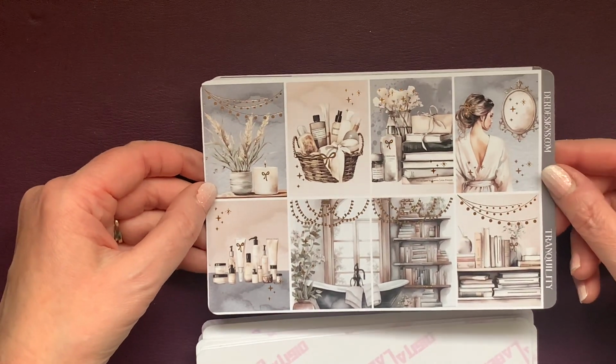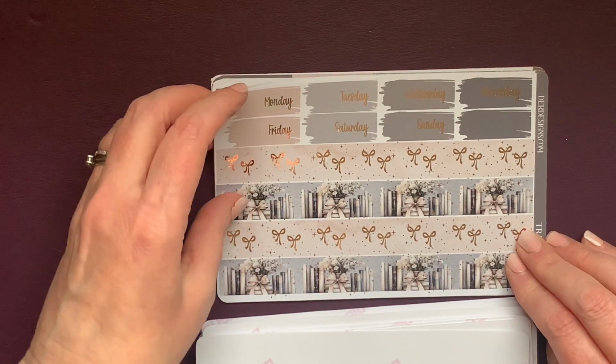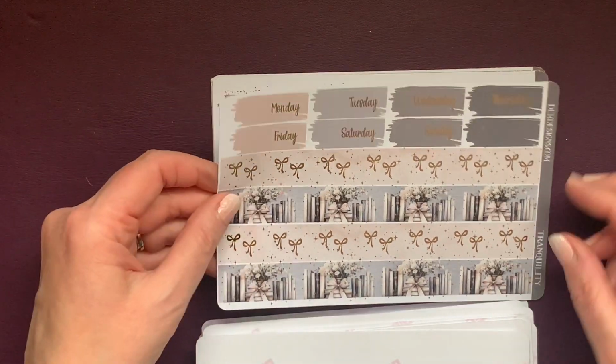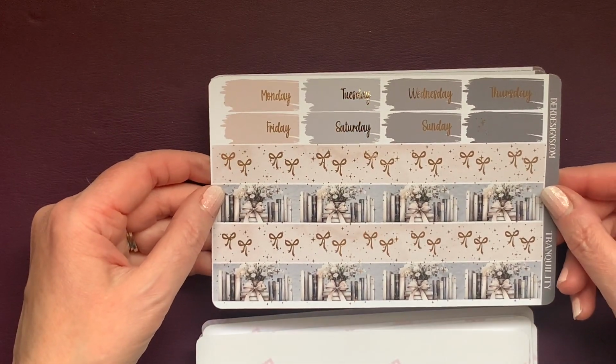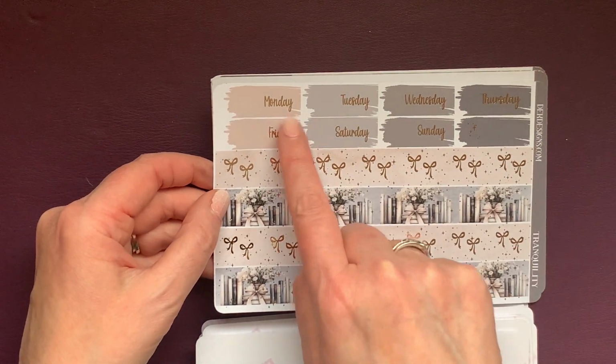Love that. Books. Let's lay in the bathtub and read. That's one of my favorite things to do. And I love how they've lettered the days of the week. They're just so pretty.